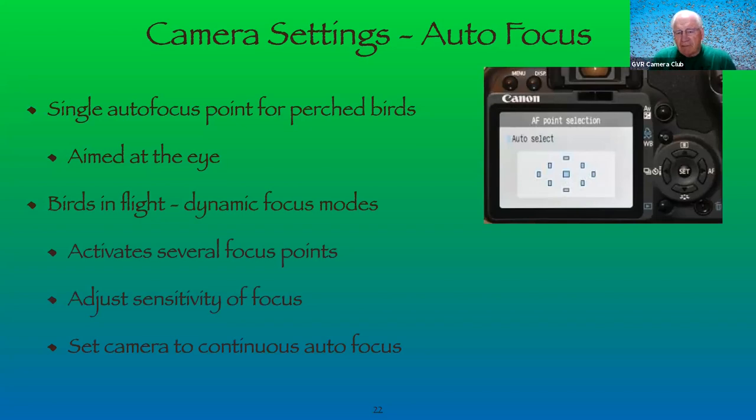Birds in flight, you want to go to dynamic focus points. Oftentimes it's called tracking. The camera has the ability to lock onto a bird and follow it across the sky, okay? It usually is important to have multiple focus points, because trust me, trying to put a single spot on a bird flying across the sky, and rarely will you ever have the whole frame filled with bird, can be a real issue. So oftentimes you need to go to dynamic focus modes, which means it follows an image. You can adjust the sensitivity of focus, meaning you can lock on to the bird, which helps hold on to it. If, let's say, it flies between a pole and your camera, the camera will pick it up immediately.